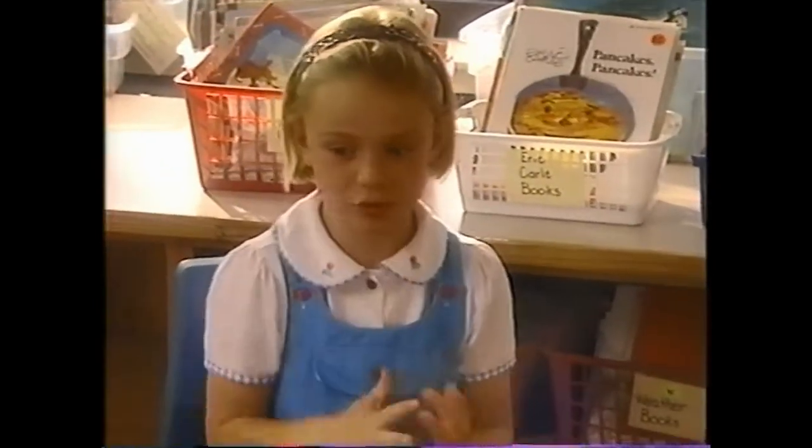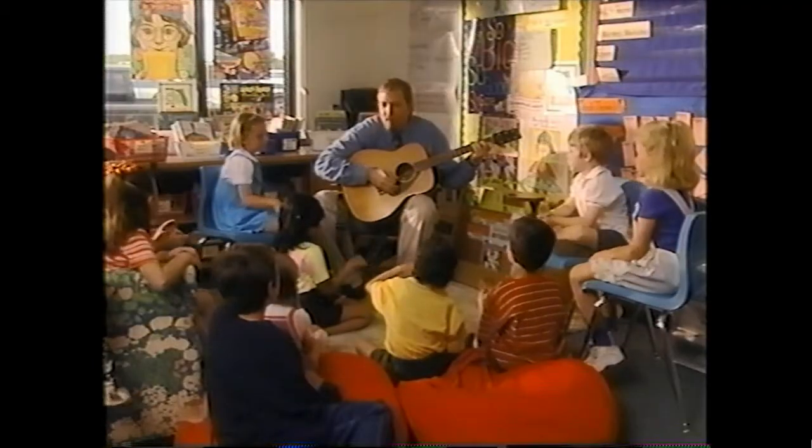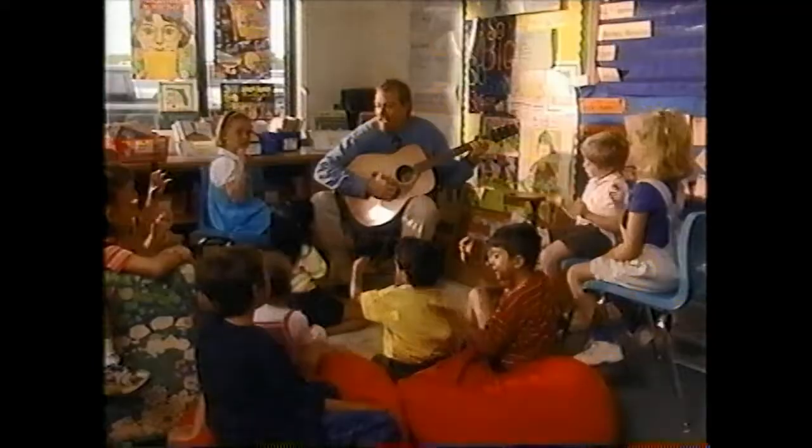Pick it, peel it, take a bite and eat it. Shake the orange down from the tree. Drink it, squeeze it, make a pop and freeze it. It's your daily vitamin C. Let's do it again. Reach up high. Pick it, peel it, take a bite and eat it. Shake the orange down from the tree. Drink it, squeeze it, make a pop and freeze it. It's your daily vitamin C. Beautiful.